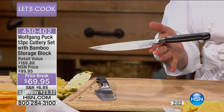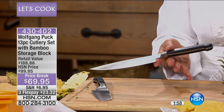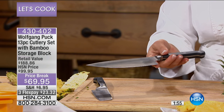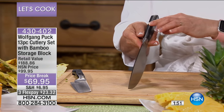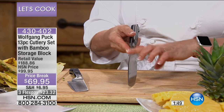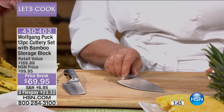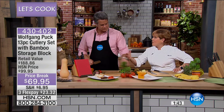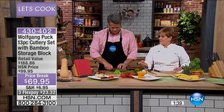He knows what makes a great knife. He does, and the balance matters, because if you're chopping a lot of onions, you're going to be holding that knife for a while. And so Wolfgang balances them beautifully. I love that even at this price, they're all full tang, where it's that one piece of metal that goes end to end. That's how you know the knife is going to last. It's going to be sturdy enough that if it's time for Thanksgiving and you're chopping all that celery, all those onions to make the stuffing, it's a breeze to do.